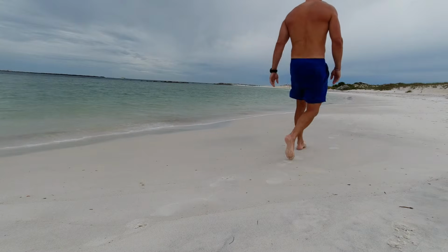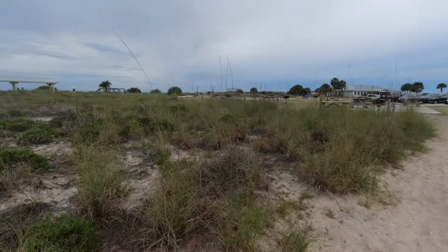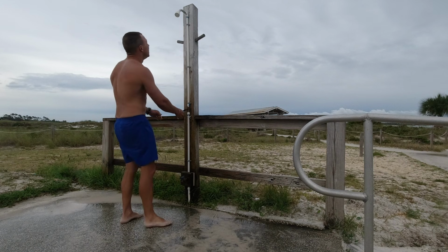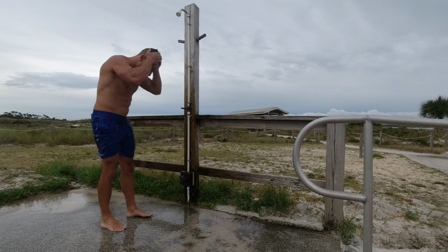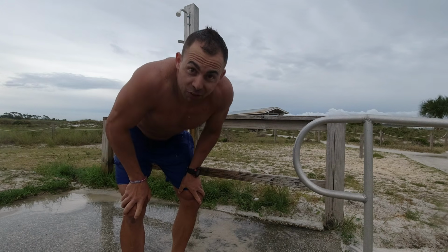I'm going to wait for nightfall before I set up my tarp and all, my poncho on the boat. Take a little stroll down the beach. Let's see how far it is to the freshwater shower. I might get under it. It'd be really cold. There are some showers right over here. I'm already cold. It's good just to get salt off of me, but it's cold now.